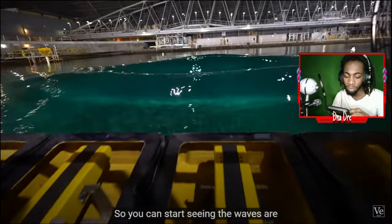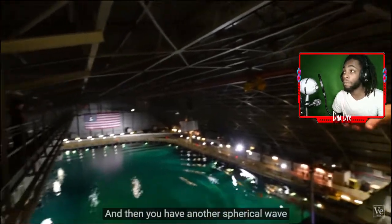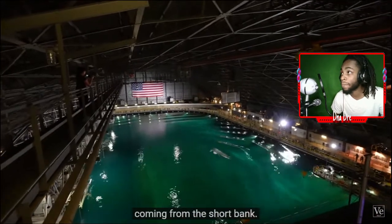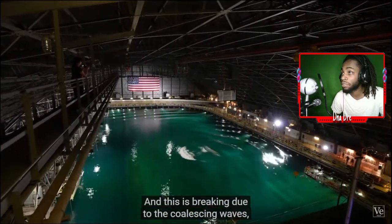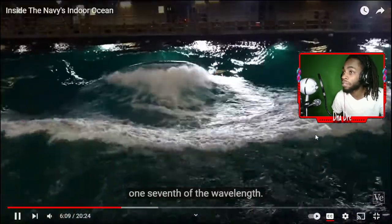So you can start seeing the waves are coming from the long bank here. And you can see they're making a spherical wave, and another spherical wave coming from the short bank. This is breaking due to the coalescing waves, with the wave height being more than 1/7 of the wavelength.